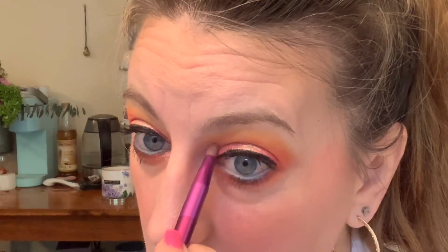I'm just gonna take a little bit of my Natasha Denona in whatever this color is, Mini Diamond Powder and Duo Glow. I don't know, but I'm using the white as an inner corner, trying to still sort of brighten that inner corner up. We've been having trouble. I don't have a good inner corner color right now. Meh, it's okay.